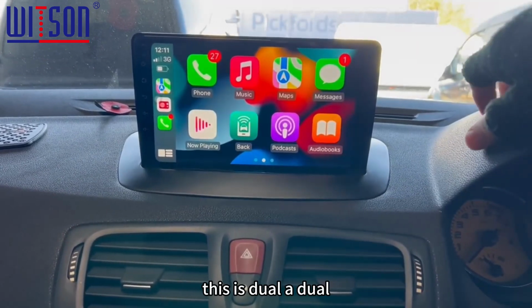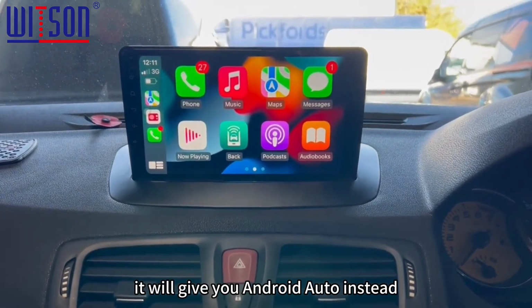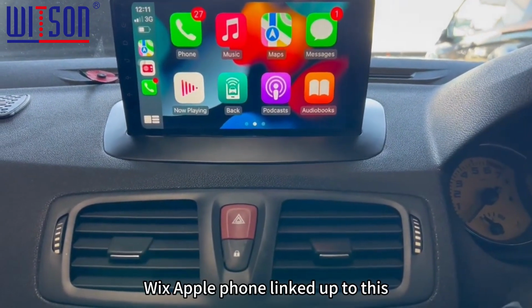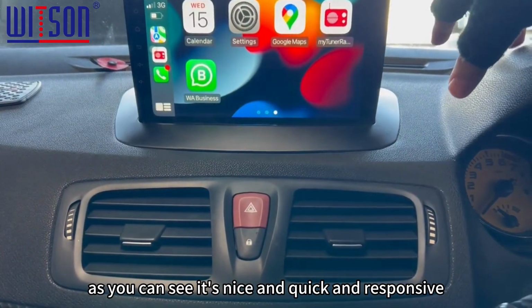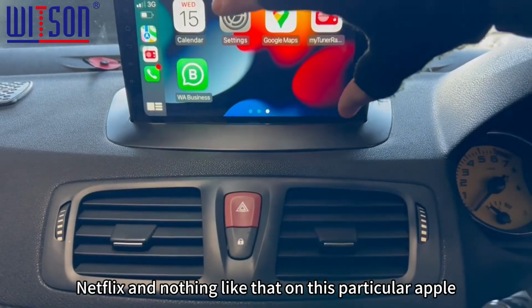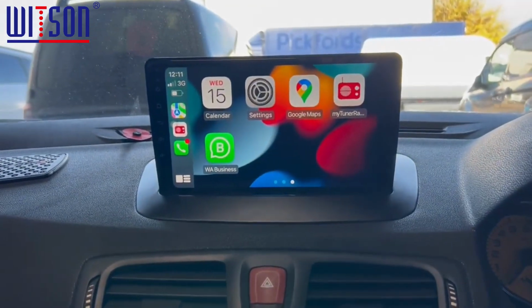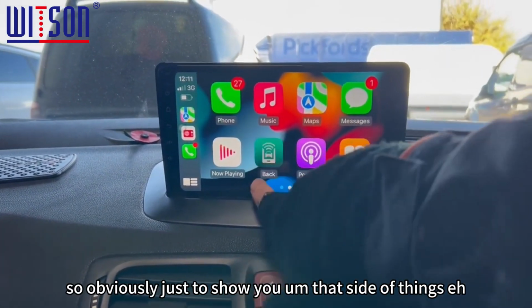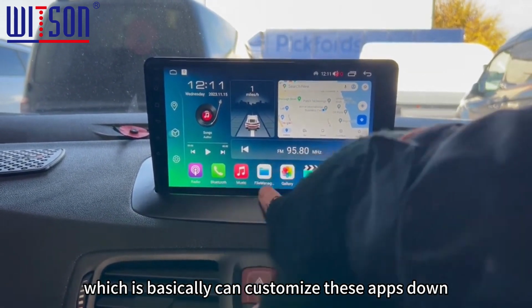This is a dual use app, so if you have an Android phone, it will give you Android Auto instead, but as you can see, I've got the wireless Apple phone linked up to this. As you can see, it's nice and quick and responsive. This brings apps from your phone over. You can't do YouTube, Netflix and nothing like that on this particular app. Oh, sorry guys, the video's gone down a bit low. So just to show you that side of things, you've got your music here, and you can customize these apps down here if you want to.